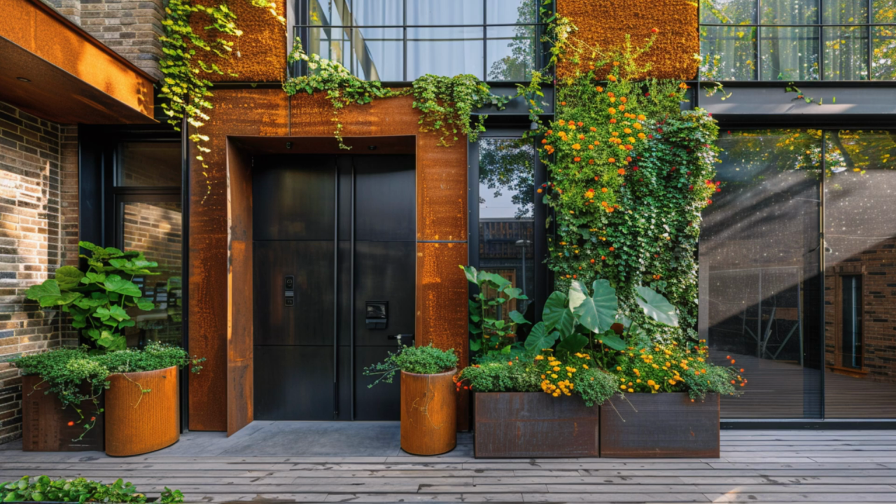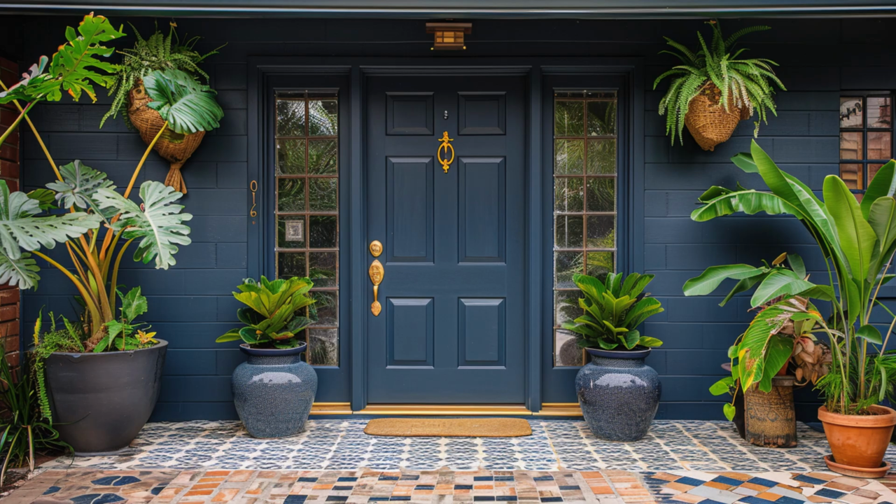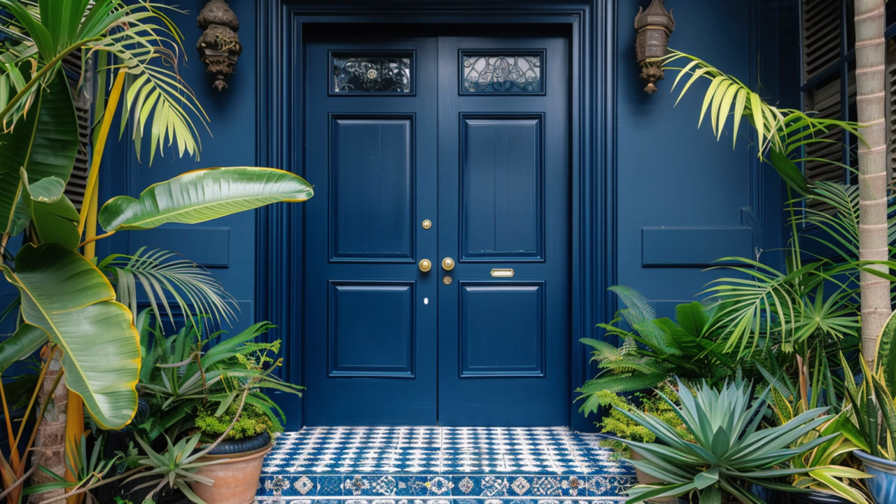planters. The entrance is highlighted by a sleek black door and framed by lush plants, while wooden decking leads up to the door, creating an inviting pathway. Soft sunlight filters through the greenery, casting intricate shadows and enhancing the warm, earthy tones of the materials.